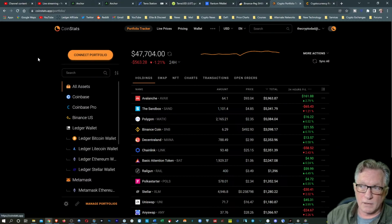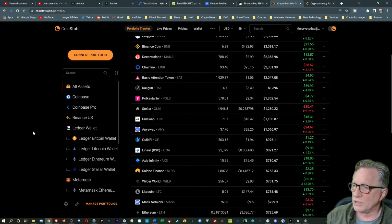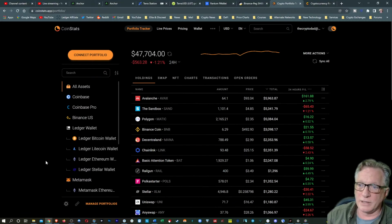So I don't know that CoinStats does that, but I've never expected CoinStats to keep track of any of my liquidity pool investments. I haven't tried. So no, I'm not familiar with that little glitch that you're talking about. I've never tried that before. I know there's a lot of functionality in this that I'm not really using, so I should look into it a little more and do another follow-up video.